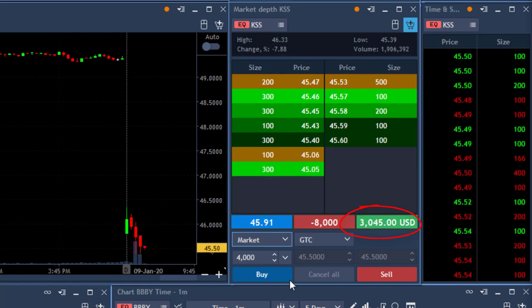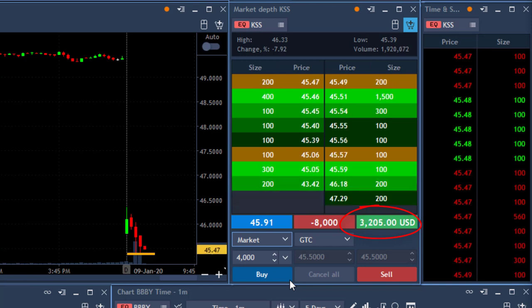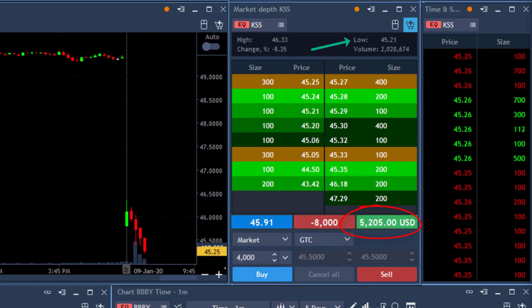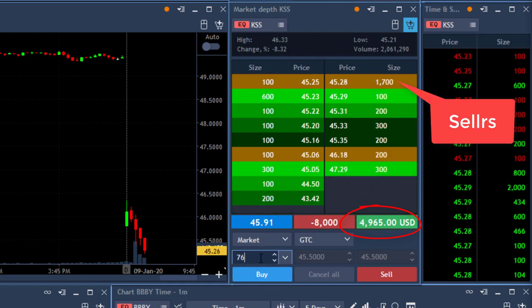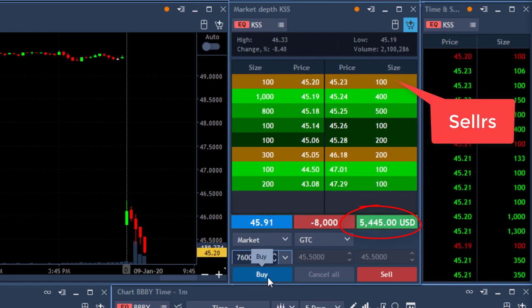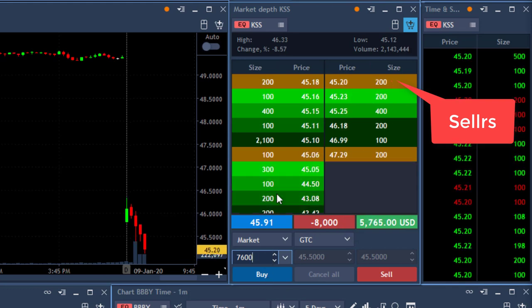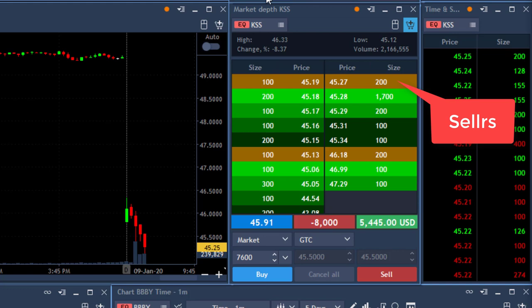Still goes. I want to see a new low. The low right now is 45.39. It's at the lows and under. Look at the sellers coming down here. 24, 20. Sellers are pushing in. Looks great. More pressure coming in. Come on, come on.